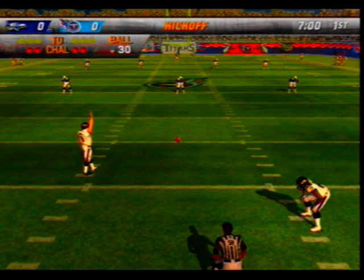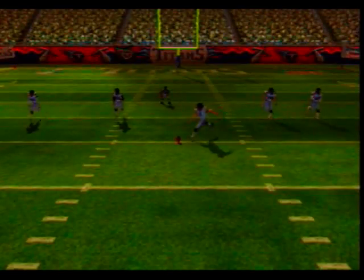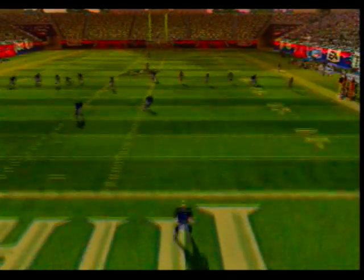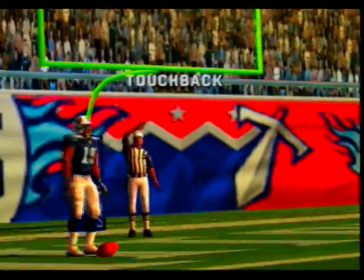McBryer is back and ready to put this one in the air. This one is handled by number 19.